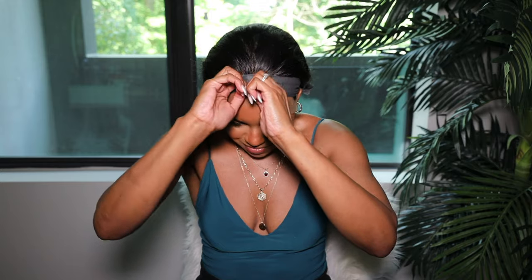I don't even think it's dry, but I'm being impatient, so we're just gonna go ahead and take this off. Is this dry? It's not dry. I know it's not dry. If y'all are as impatient as me, y'all understand. Oh no, it did dry.